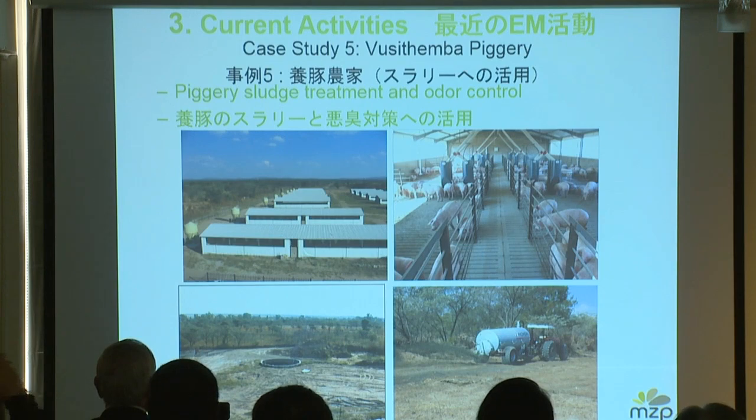Also successes where EM is being used in treating the slurry, the sludge, odor control works very well.